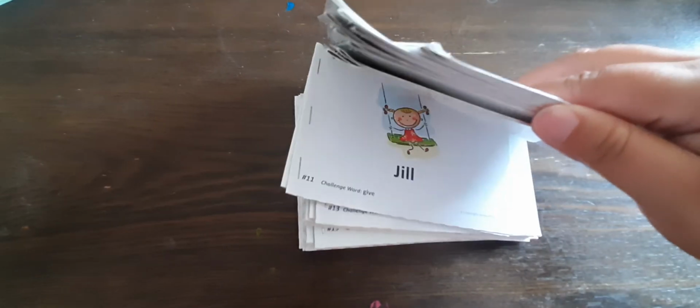For the readers, they are all decodable readers. If there are any words in the reader that your child might have trouble with, they put it down there at the bottom as a challenge word.